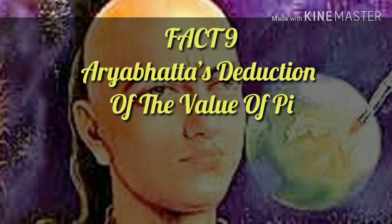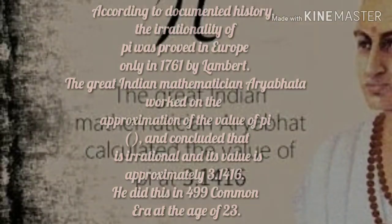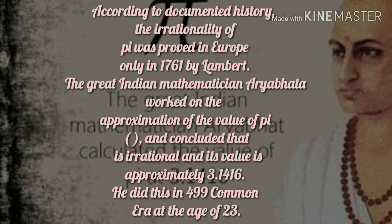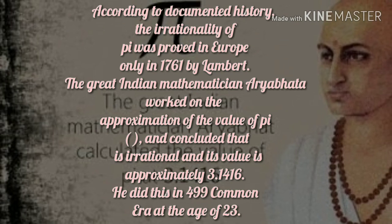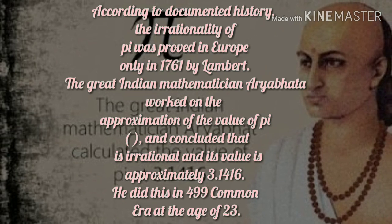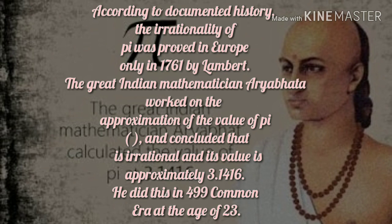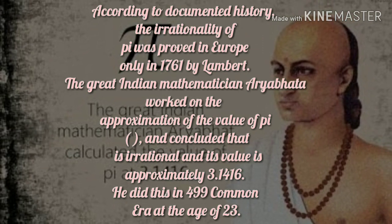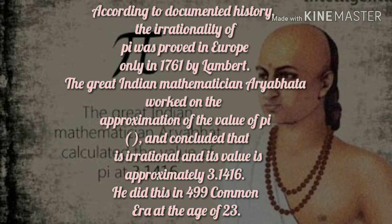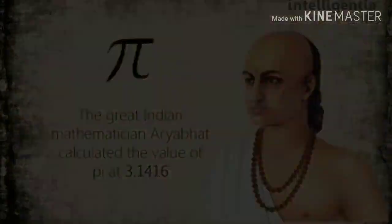Number 9. Aryabhata's deduction of the value of pi. According to documented history, the irrationality of pi was proved in Europe only in 1761 by Lambert. The great Indian mathematician Aryabhata worked on the approximation of the value of pi and concluded that it is irrational and its value is approximately 3.1416. He did this in 499 Common Era at the age of 23.